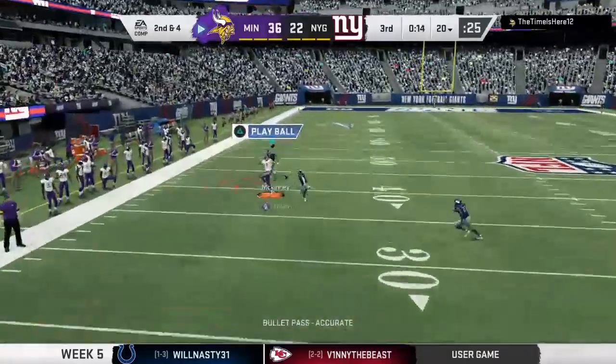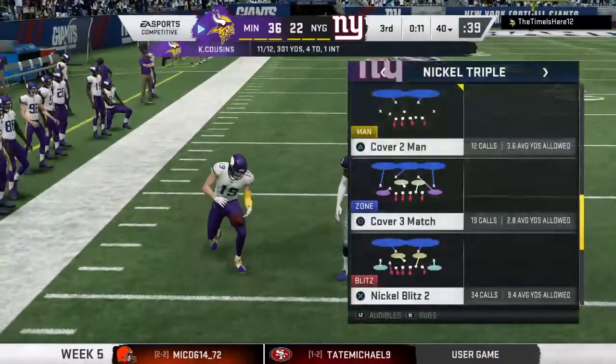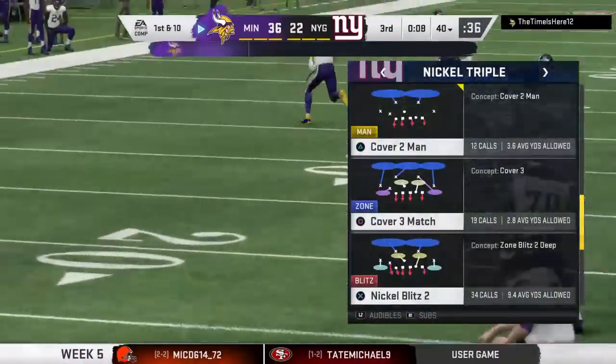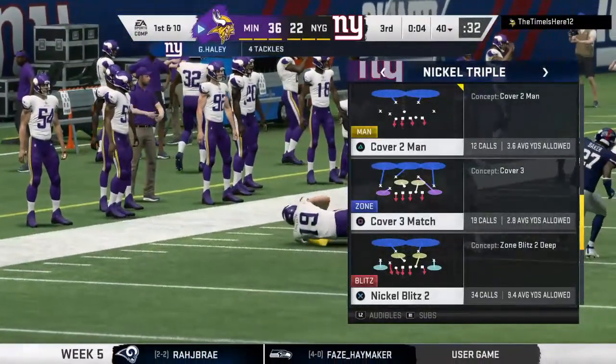Looking to throw again on second down. Cousins. That one into the hands of Thielen, complete. And he'll be corralled well upfield right around the 40-yard line. That one a gain of 20 and a first down.